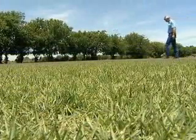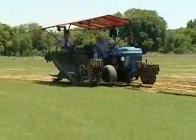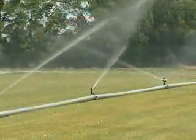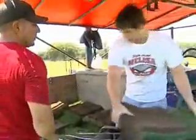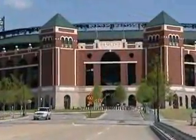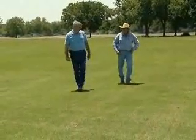Working with an idea from Texas A&M University, Stony Point developed a partnership with a turfgrass company and now uses the nutrient-rich water from the runoff ponds to irrigate and produce high-quality turfgrass. We just harvested some of our turfgrass for the Texas Rangers infield, which we're pretty proud of. We've done a lot of other sports fields, and we've done a lot of golf courses.